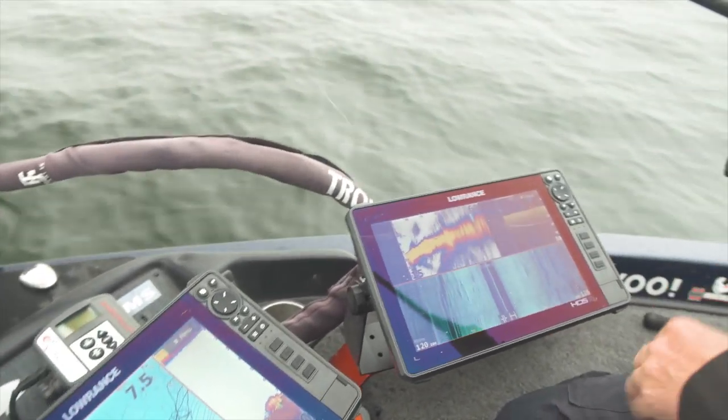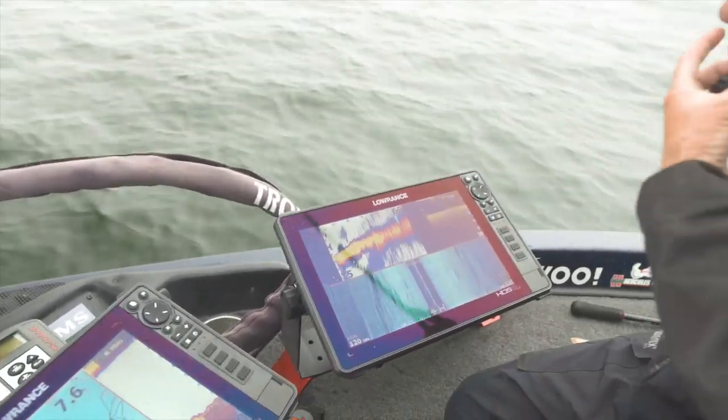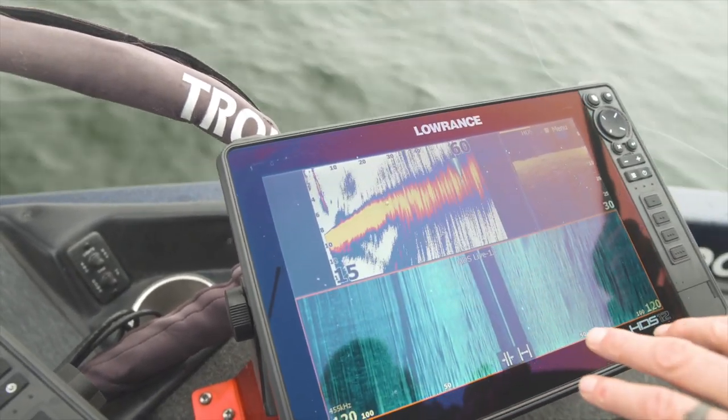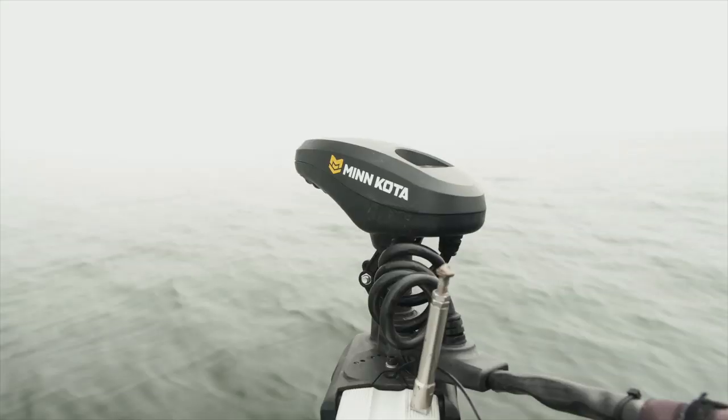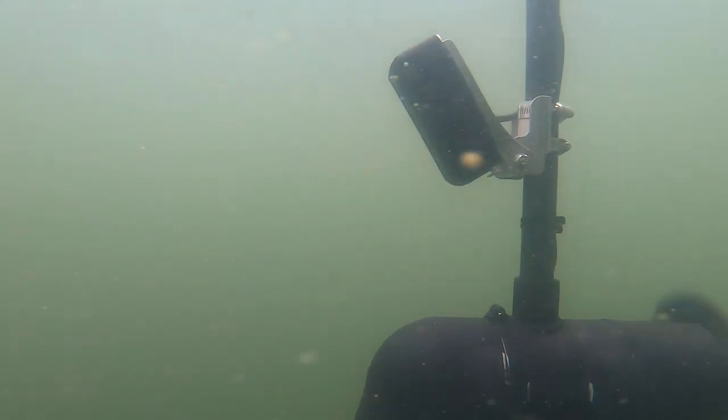And then over here, I got the exact same thing that I got up front. I'm looking at my structure scan. That's the same transducer that I'm using off the back of the boat. I can see around so much better, and as I move with the trolling motor, that all tightens right up and shows me everything as if I'm idling around.